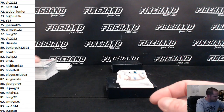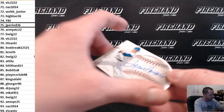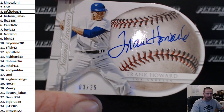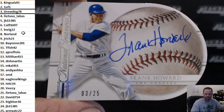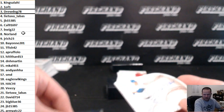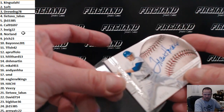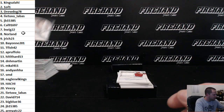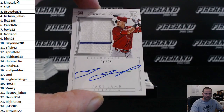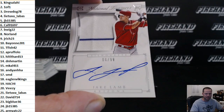Baseball signatures, die cuts, Frank Howard, Hondo, the Capital Punisher, 3 of 25, Drew Dog 78. Number 6 of 99, Jake Lamb, Cal 91697.